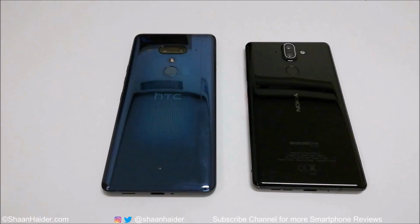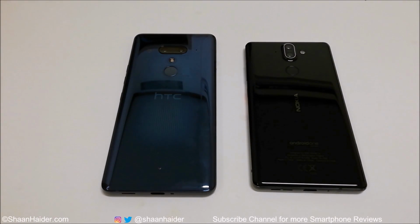On the left hand side there will be an image captured on HTC U12 Plus, and on the right hand side there will be an image captured on Nokia 8 Sirocco. All of these images are captured on auto mode, and there are no changes made in the camera settings or any particular mode selected. So let's have a look at the image samples and see which device is better in camera performance.